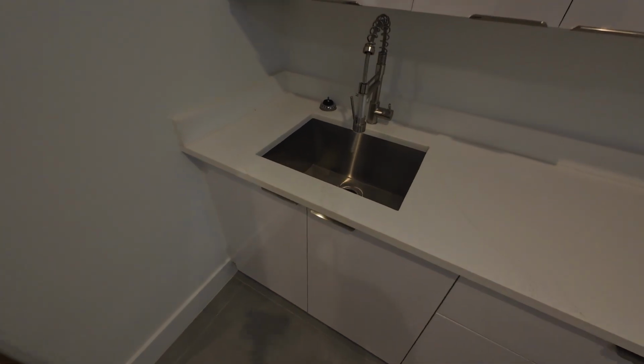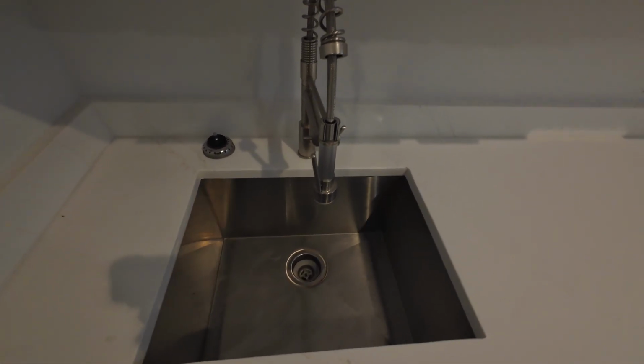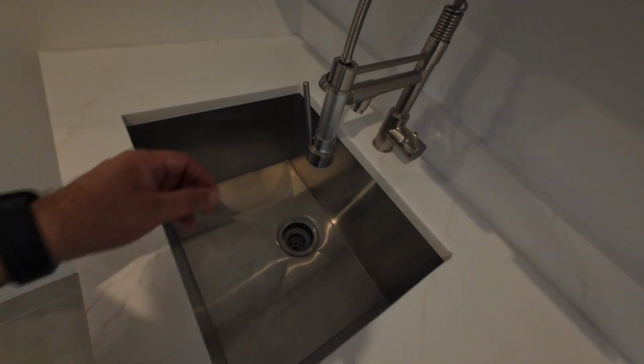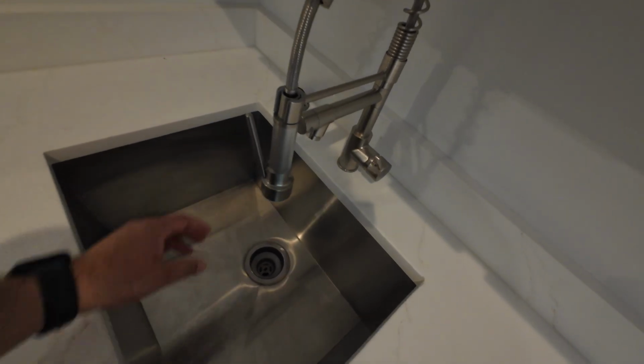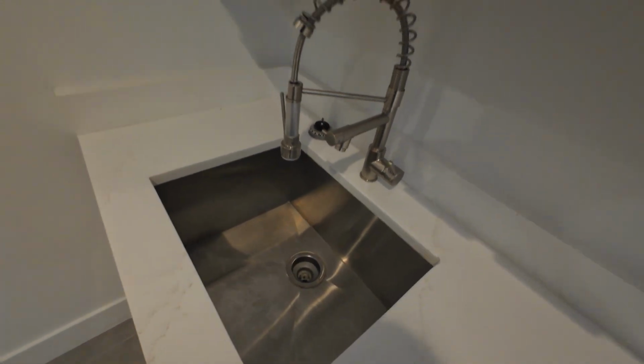This is a great detail, a nice deep sink here for you guys to wash some linens here or some kind of delicates here, or maybe some small little pets or something, with this nice faucet that kind of makes things easier within the space as well. And then it also has an option to fill some buckets here also, which is great.